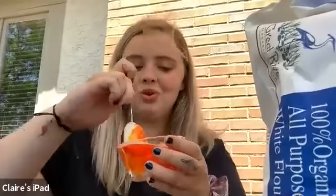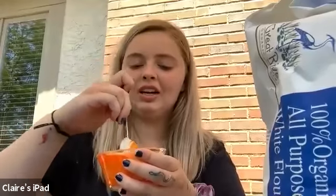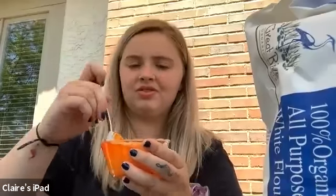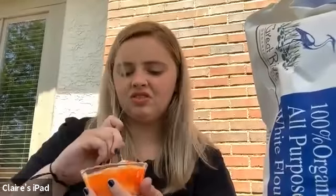Ooh, we're getting a cool color happening. Let me get it mixed together more before I show you. Ooh, a light orange. This is a good color. Look at that, it's a fun orange. Wow, I like that color. Yours looks way better than ours. Let's see yours. Mine looks fabulous.